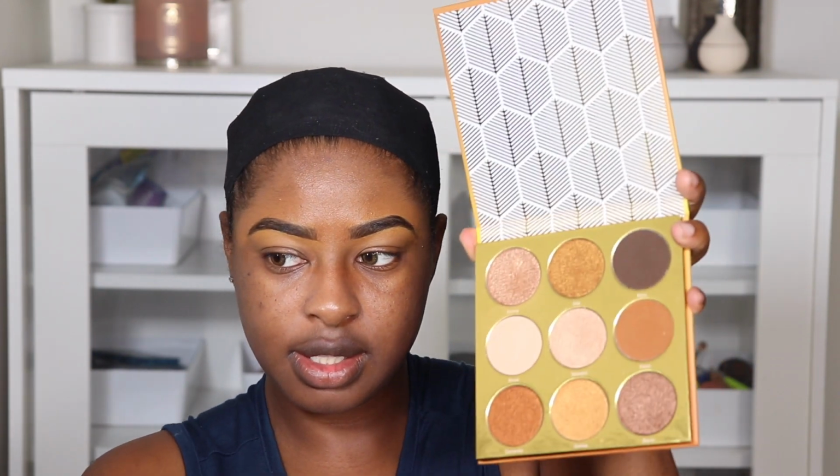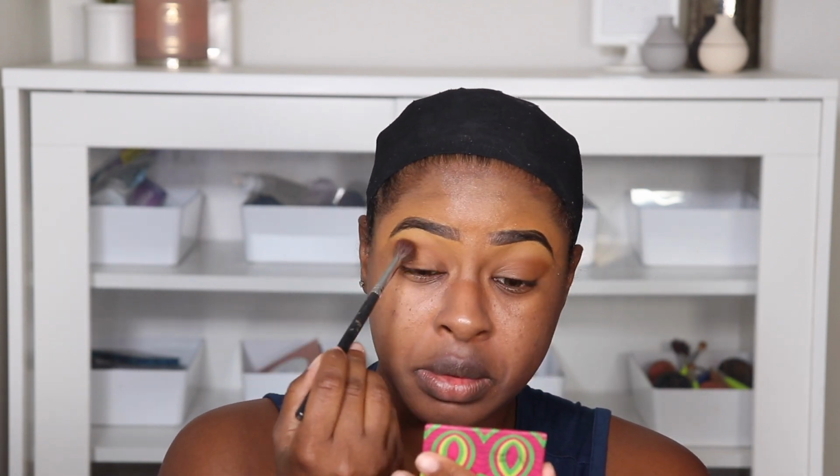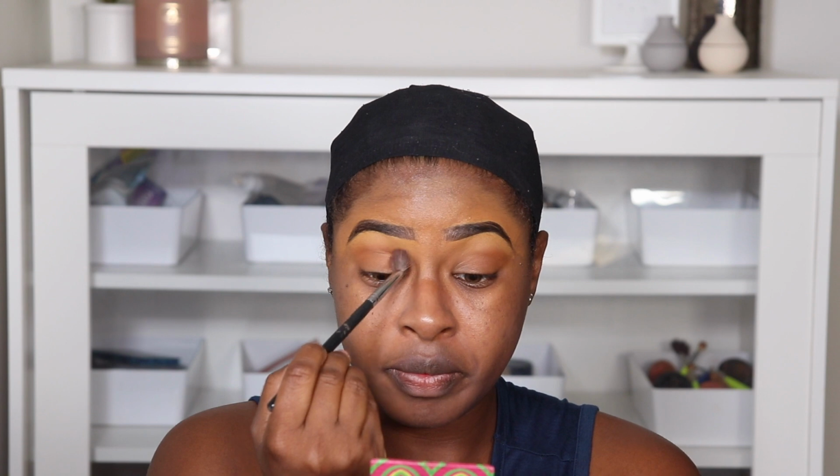Let's do the eyes, because I don't want to do eyes after. I have these two Juvia's Place palettes, the Tribe by Juvia's and the Warrior. Gonna go in with Kano, I think this is called, and I'm just gonna put this all over the lid. This look is gonna be very simple because again, it's gonna be dark. Ain't nobody gonna be able to see all of this, what I got going on. So I'm just gonna put this all over the lid. I'm gonna try to keep the corners a little bare. Okay, and that's literally it for that shade.